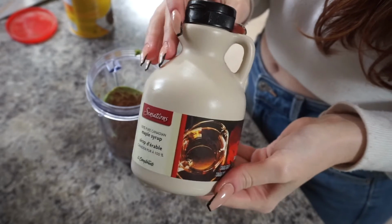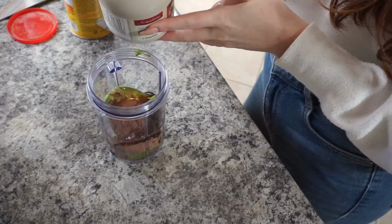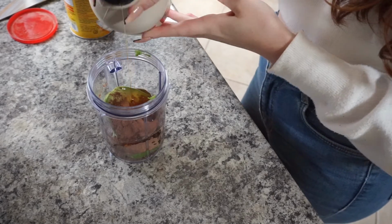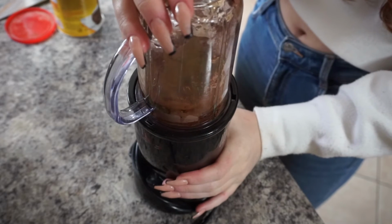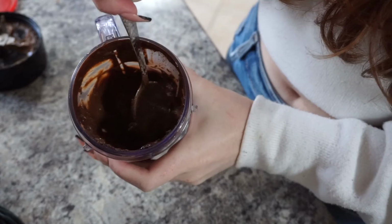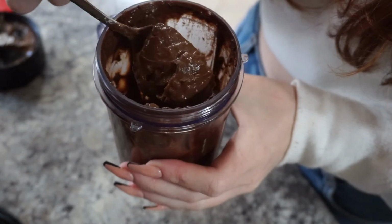And then I'm taking maple syrup to sweeten it, and I just kind of add, same thing with the cocoa powder, as I go if I want it more sweet. Yeah, that kind of thing. And then I'm just blending it with my magic bullet. You don't want it too liquidy, so be careful with how much maple syrup or liquids you add because you want it to be thick like this.